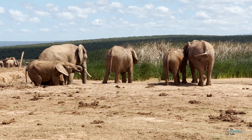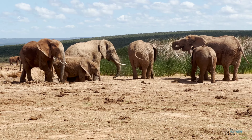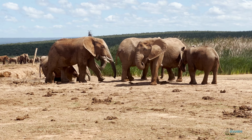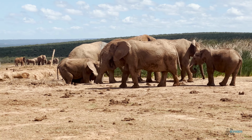We noticed during our drive that some people were attempting to come out of their vehicle in order to take pictures with the elephants. That is absolutely not what you should do, as if you agitate them, you could find yourself in an unpleasant situation.